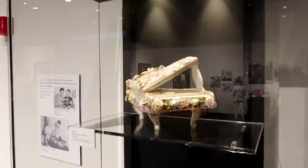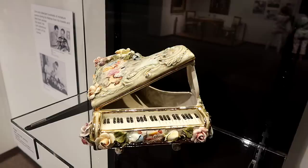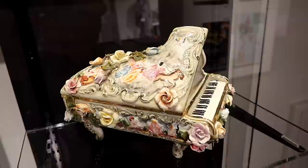Then it says that he collected hundreds of miniature pianos during his lifetime from his travels. Even fans would send them to his home. So they have a handful of them on display here. All very different too. And I believe that was one of the things he sold at his shows. I think you could buy like a little miniature Liberace piano.